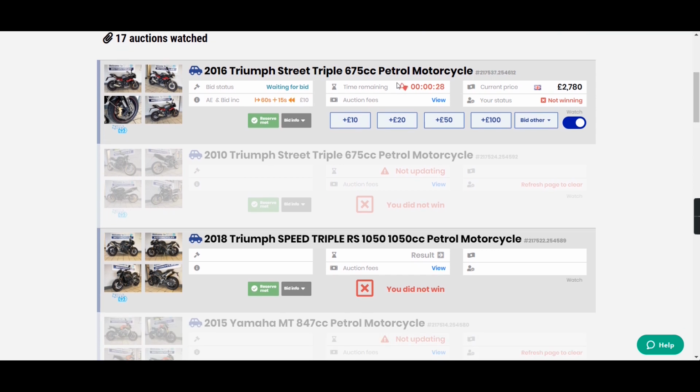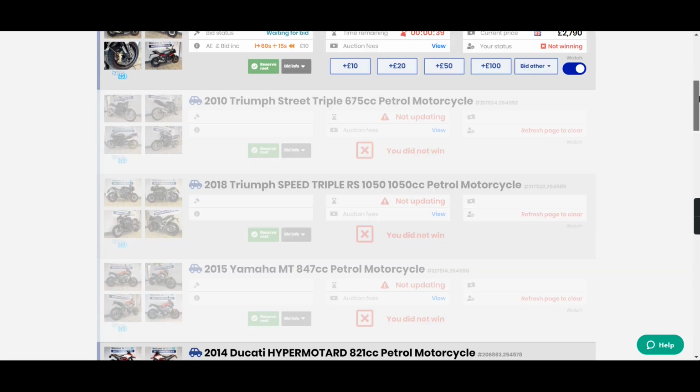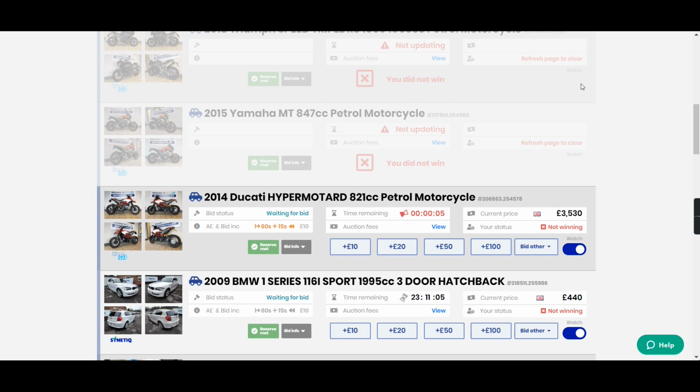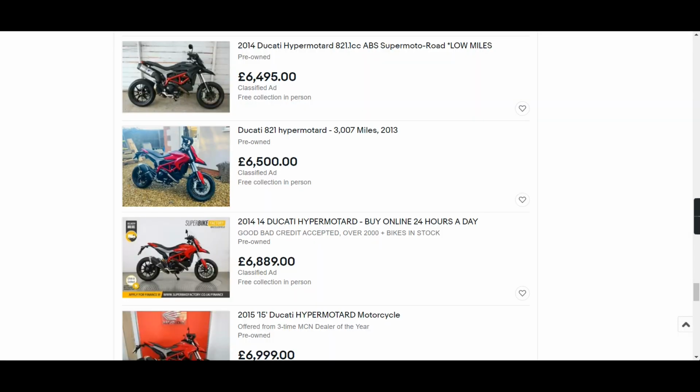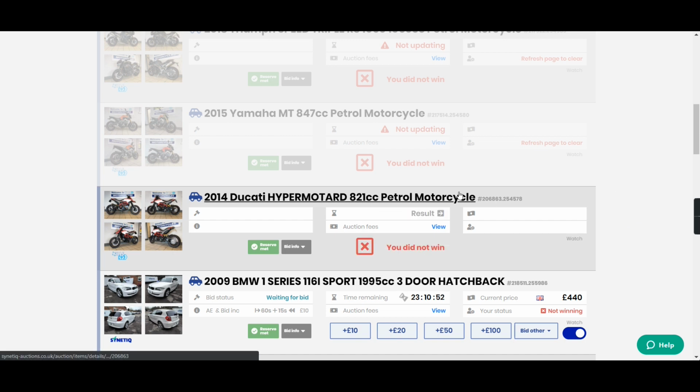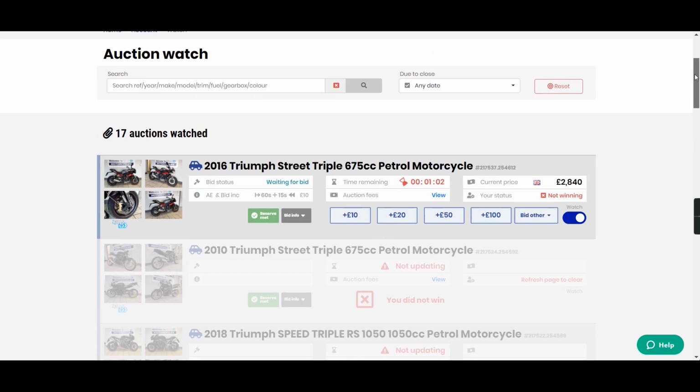That is amazing value. The one that's surprising me, though, is the Street Triple 675. It's 2.8 and it's still climbing. The Hyper Motard, again, 3.5 grand. I think I've got one up here. They should be about 5 grand, I would say. Something along those lines. Okay, that's selling. That's 4.5 grand. That's 4 grand rather by the time it's got to your door. That's not bad. 4 grand for a Hyper Motard, 2014. They should be 5 grand crashed as a private sale. That's pretty good. I've got to say, I'm impressed with that price at least.